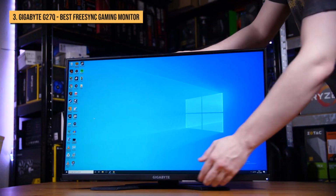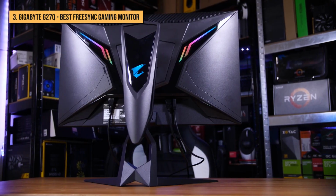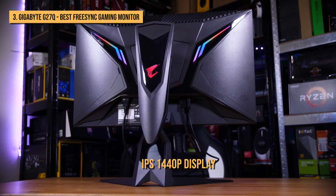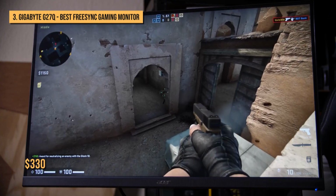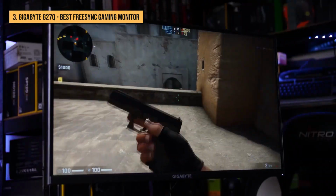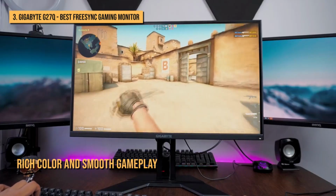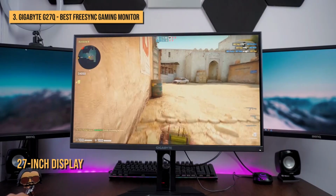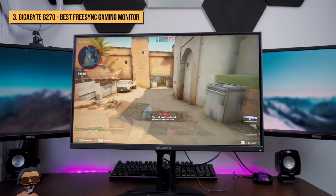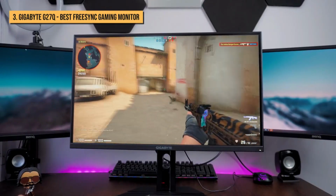Number 3. Gigabyte G27Q, Best FreeSync Gaming Monitor. The G27Q proves that you don't need to spend a fortune for a decent IPS 1440p display. At around $330, Gigabyte's 27-incher packs in plenty of sought-after features, but more importantly, it provides rich color and smooth gameplay. As a flat 27-inch display with a design that wouldn't stand out in an office environment, it looks pretty pedestrian. But it's actually one of the best gaming monitors you'll see on the market right now.